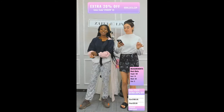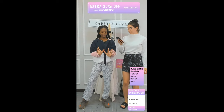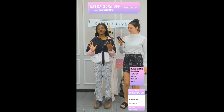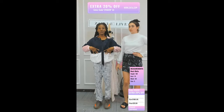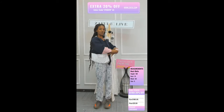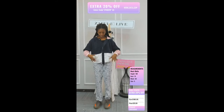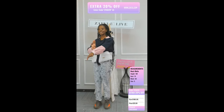But guys, let me talk about this one. This is the hoodie color block corduroy jacket, and we have three different colors. Let me explain the colors for you. This side is green, here is yellow, and the arms are red. Also, we have this one in blue, light blue, and white, and the pink one is gray.